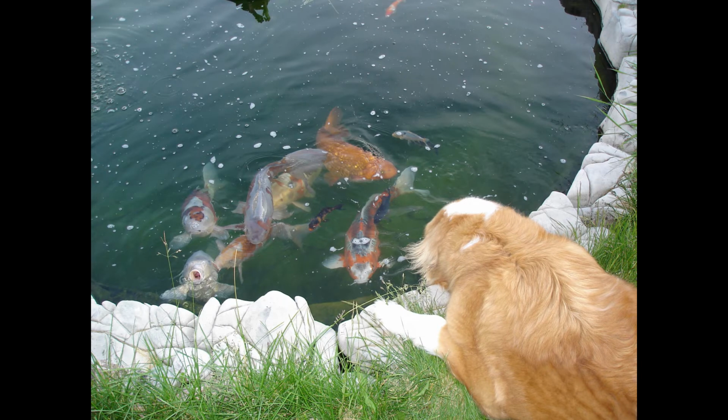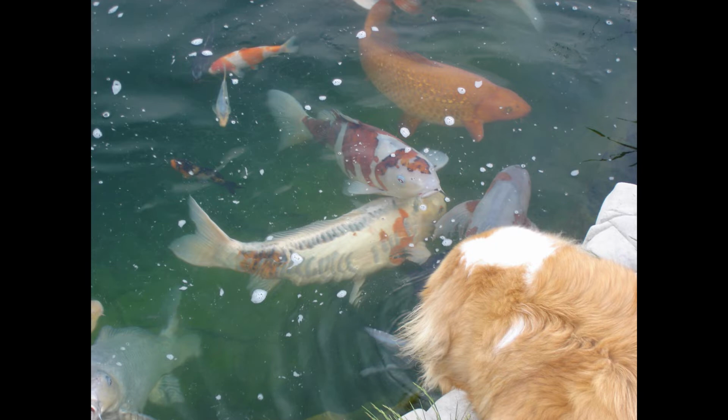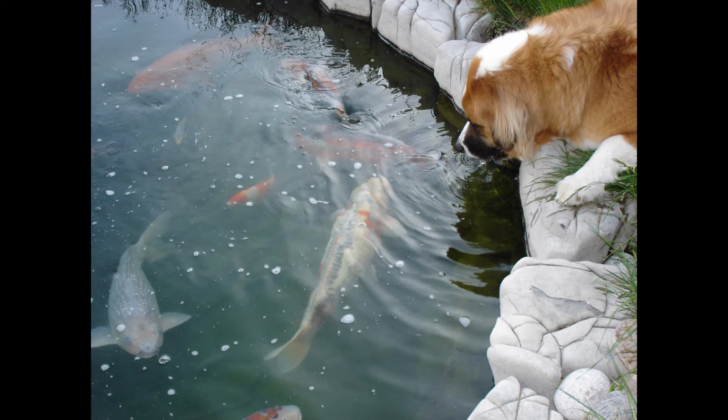The pond also very quickly became an extremely large water bowl for my St. Bernard Angus. He didn't mind the fish, and they certainly did not appear to mind him putting his nose into the water. Enough of me talking for now. As this is a koi channel, the best thing to do is let you enjoy the koi.